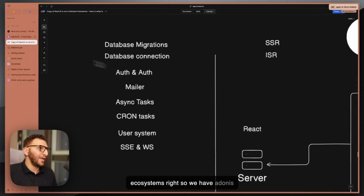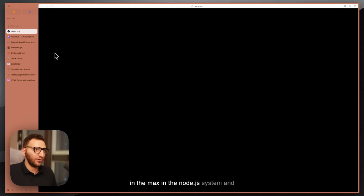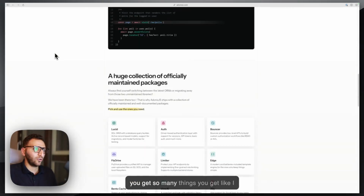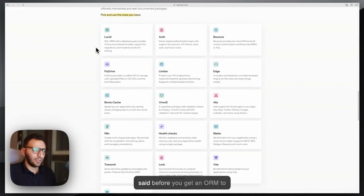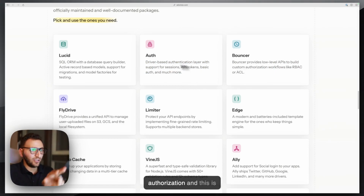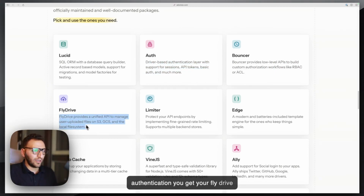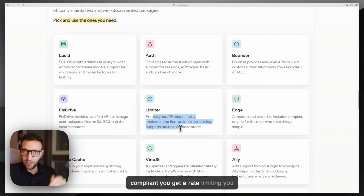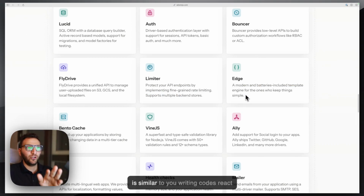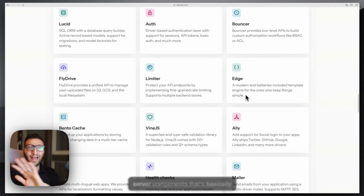So we have Adonis in the Node.js ecosystem, and Adonis is really great. With Adonis, you get so many things. Like I said before, you get an ORM to basically do everything that you want with your database. You get your auth, and you get Bouncer. This is authorization, and this is authentication. You get Drive, so connecting to S3, any kind of S3 compliant storage. You get rate limiting. You get a templating language, which is similar to writing React server components.